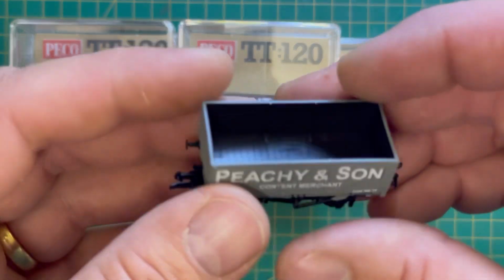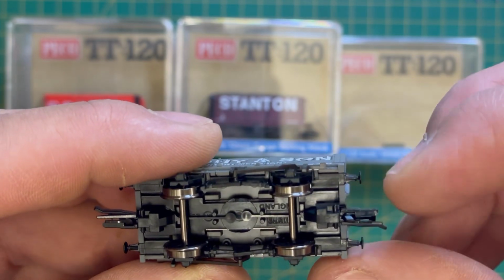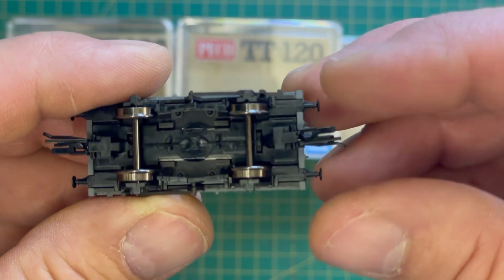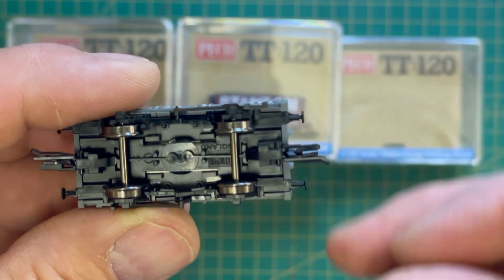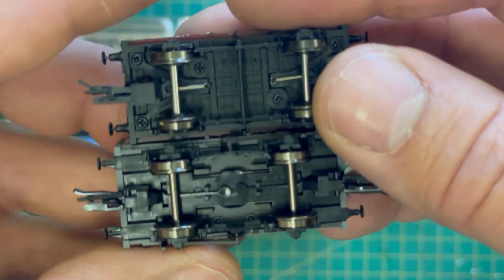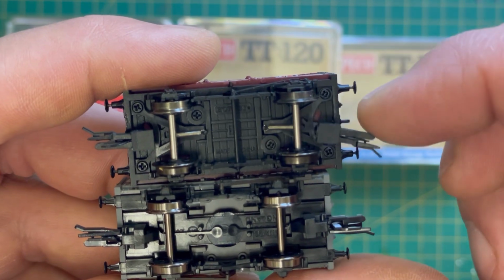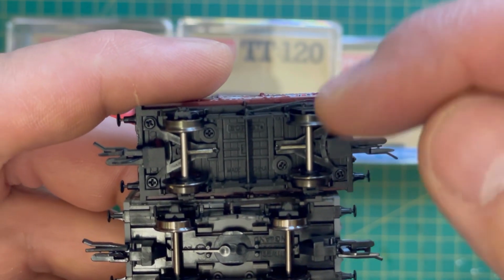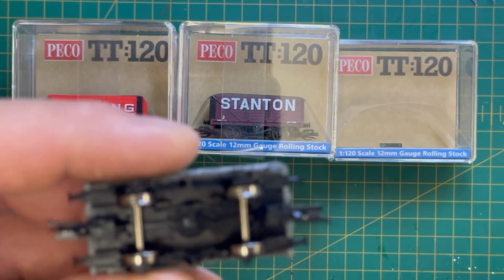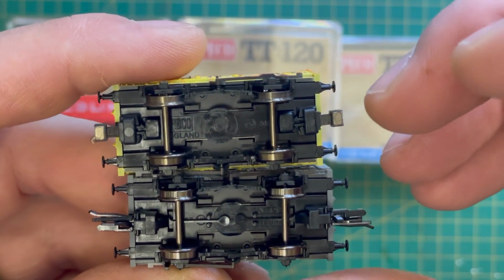So let's look at them closely. You're probably all familiar with the Peco wagon. They're rather nice, but the new improvement is this new, more flexible coupling. It's still simple, mechanical. And here's the tension lock one. That's from, is it tension lock? Oh, I can't. Or kinematic. That's the word. That's from Hornby, which is quite an expensive thing to do. Here's the old one.